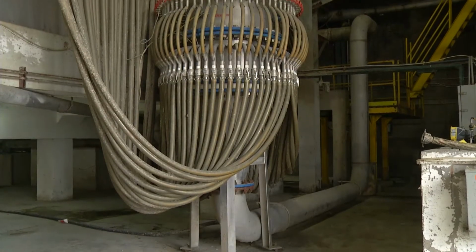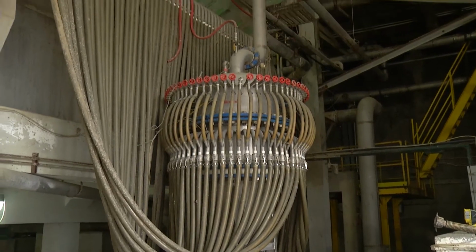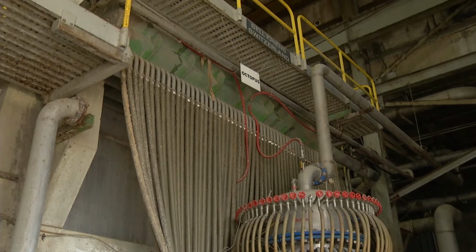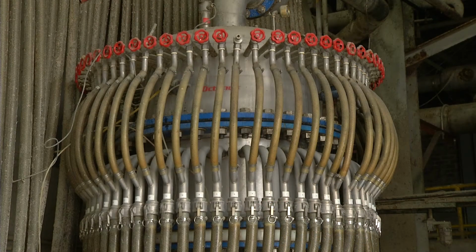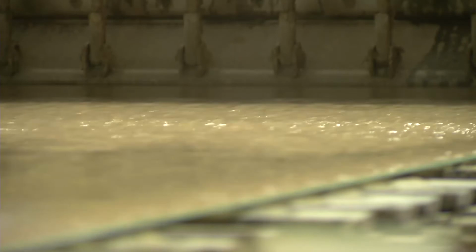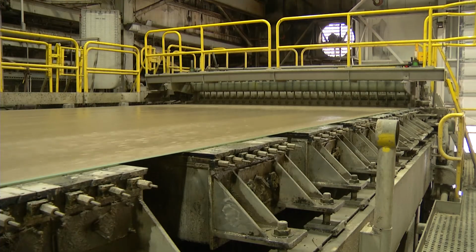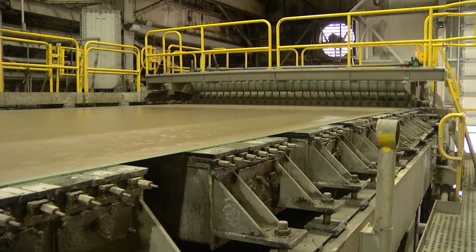The prepared fiber is mixed with water and pumped 3 stories up into the Fourdrinier head box via a precision dilution control mechanism known as the octopus. The fibers are laid onto the wire of the paper machine, and the water passes through to remove as much of the moisture as possible.